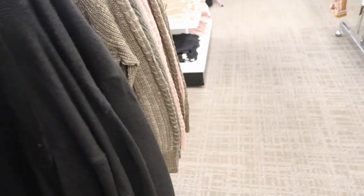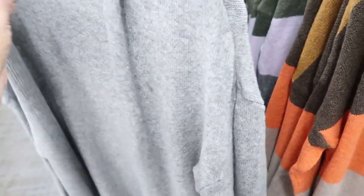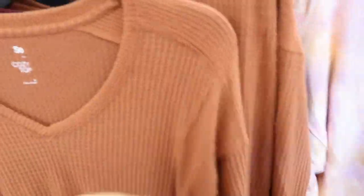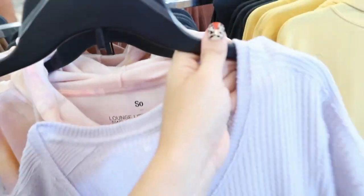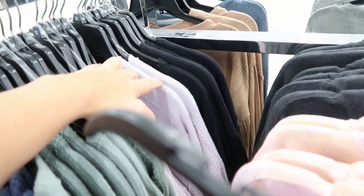Blues, and then a black, and a gray. And I love that they have pockets. They're really, really soft and stretchy. Just super comfortable. There's some thermal waffle knit tops, $24.99. I love that rust. And then a baby blue, or more of like a periwinkle blue. A green. A lavender. That's so cute. And then there's also a black.